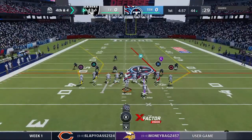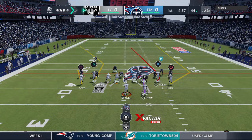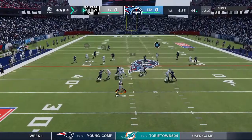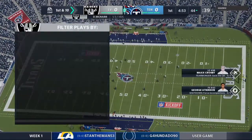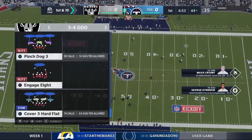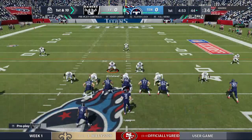Oh, a big decision here early. Look at this. They're going to go for it on their own side of the field. They're indeed going for it as they look to throw. Hit as he throws, and this is going to be incomplete. A surprising move here on the opening drive of the game. And the Titans, they've got the football back, and they've got it in great field position.